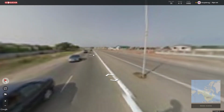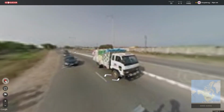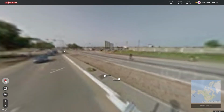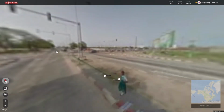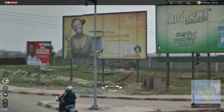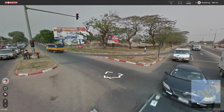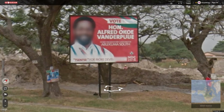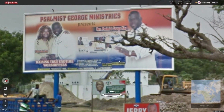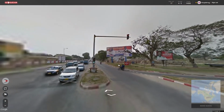I see that we have less than a minute left. Some big signage. This would be worthwhile. There are advertisements. Not helpful. Abdakuma South, NDC. Oh my god. I don't think it's Ghana.